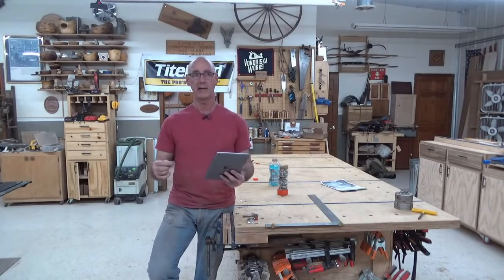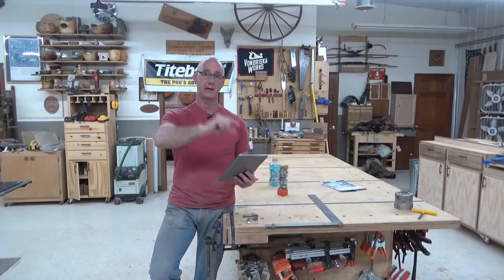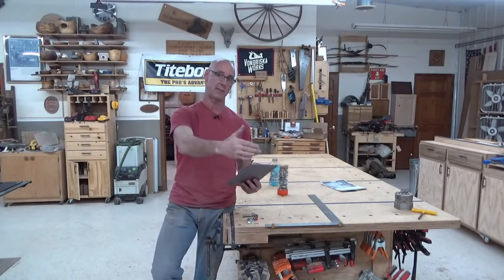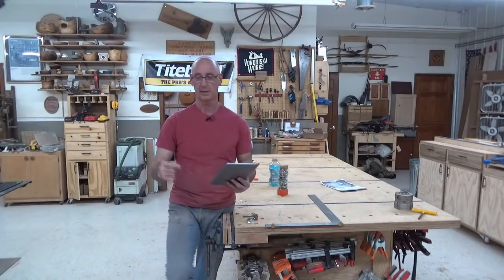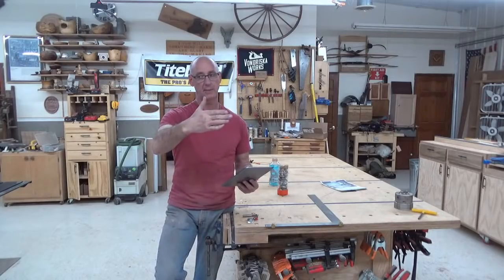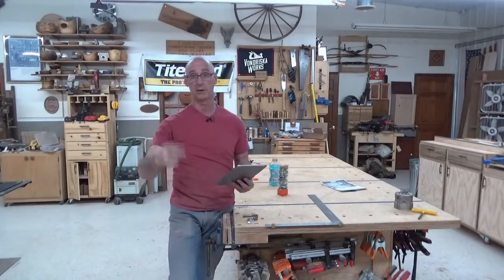I'm trying to think. For me, what I usually do, I do it so by rote that I don't really think about it anymore. I'm pretty sure I joint a face flat, then go to the planer, two parallel faces, then go back to the jointer, one reference edge, then go to the table saw, rip oversize, then come back to the jointer, joint to final width, and then you have four squared perpendicular surfaces. But as long as you keep track of which surfaces you've already done, you're going to end up in the same spot.